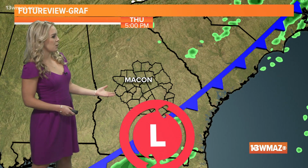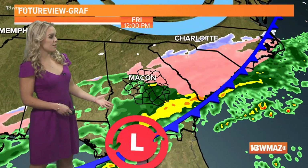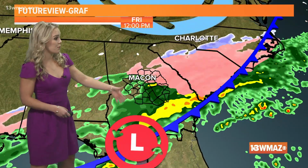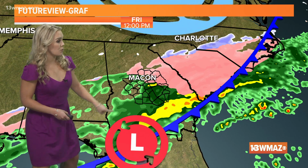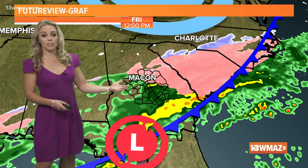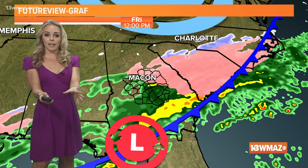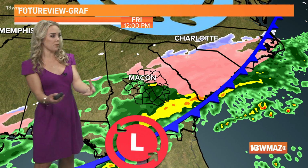By 5 o'clock time, a lot of you will be headed home. We start to dry out, but that front stalls along the coast, so just to our south. A low is going to form along this front. Where it's positioned is important. It's going to pull in a lot of moisture, and that could lead to some problems. We're also going to have a wedge building in. That's going to start to usher in that cooler air from the north off the Appalachian Mountains.